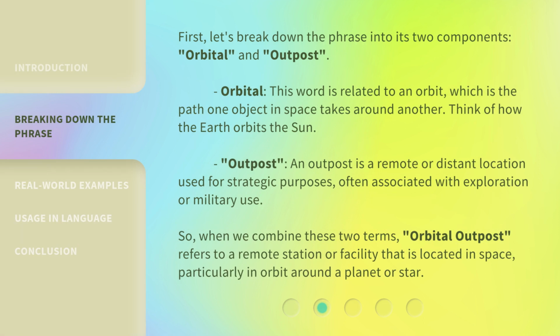First, let's break down the phrase into its two components, orbital and outpost. Orbital. This word is related to an orbit, which is the path one object in space takes around another. Think of how the Earth orbits the Sun. Outpost. An outpost is a remote or distant location used for strategic purposes, often associated with exploration or military use. So, when we combine these two terms, orbital outpost refers to a remote station or facility that is located in space, particularly in orbit around a planet or star.